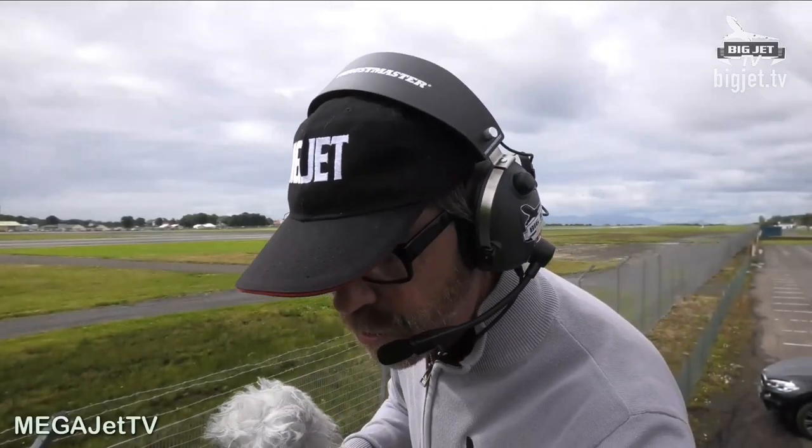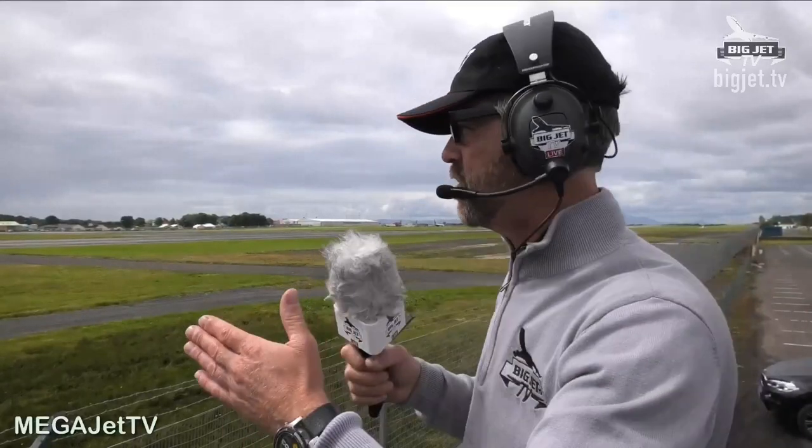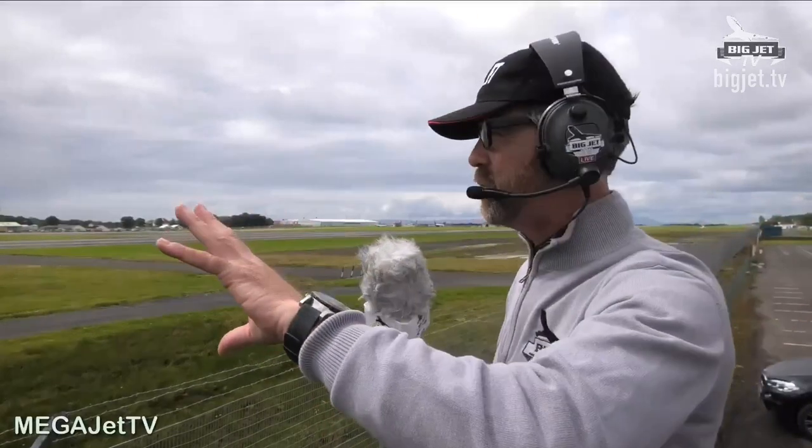Spirit AeroSystems, look them up, folks. Spirit AeroSystems are based here at Prestwick as well, of course, very much up on the whole engineering and technical side of aviation. Doing some stuff, I believe, on behalf of Boeing as well. You might see in the shot, you're going to see Norwegian Dreamliners dotted around here as well.